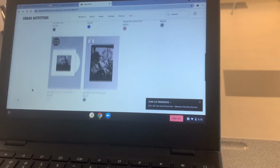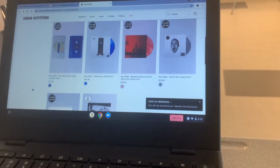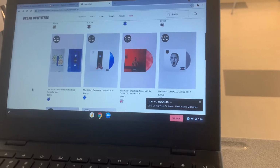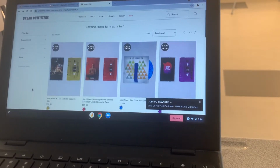Working hard or hardly working. As I'm here, I'm browsing on Urban Outfitters. Always tempted to just snag up these Mac Miller UO pressings. They are so nice.